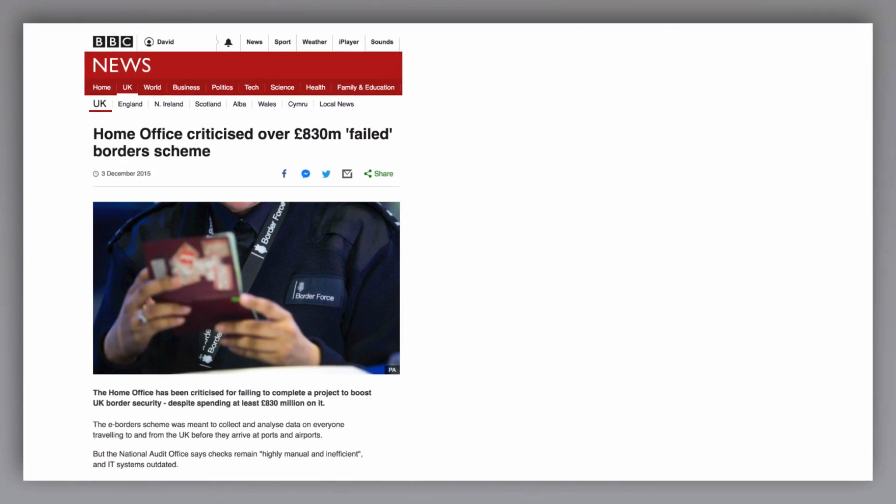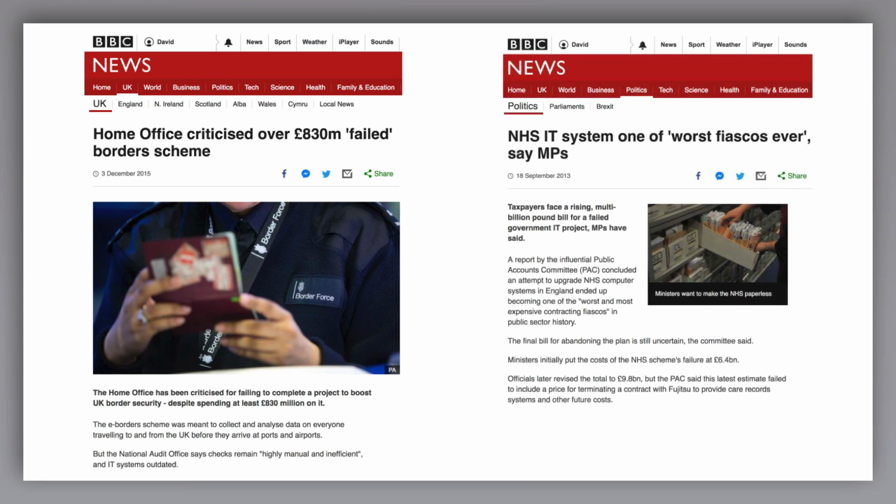I'm sure you've heard about government services that we developed at great expense only to be a failure when they were launched. For example, the UK's first e-borders scheme, which aimed to collect and analyse data on everyone travelling to and from the UK, was cancelled after 11 years and an £830 million investment. And in 2013, the UK government scrapped the NHS National Programme for IT. The multi-billion pound project was the biggest civilian IT project of its kind anywhere, ever. Most of the money went down the drain. Those services had gone through business analysis and requirements capture, but no one discovered the user needs for the services.